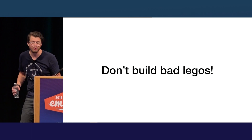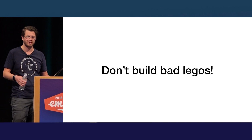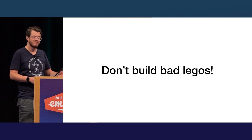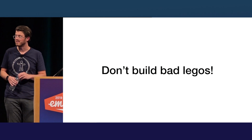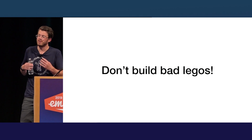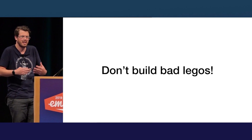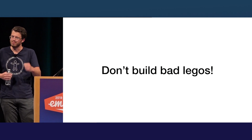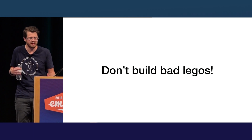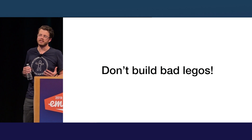So here's my plea. Don't build bad Legos. If you're building add-ons and shared tools and internally, publicly, don't build bad Legos. Emmett doesn't want them. He now knows about Ember accessibility testing, and he's checking if your add-ons are using them. We have control over our end of the code base, so over our add-ons and our applications. So let's make sure we're taking the time to put some good, real Legos in there that people actually want to play with. Make accessibility part of your definition of done, and see where that takes you.